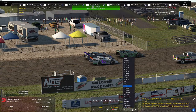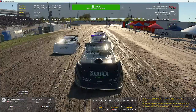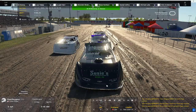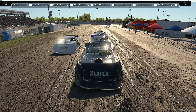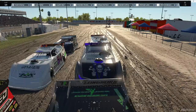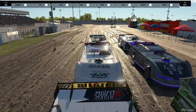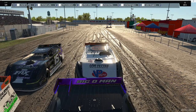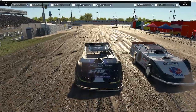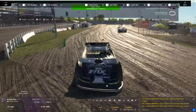Heat race number 1 taking shape. We will see the 94 of Chad Rugy starting on the pole, outside of Chad the 5 car of Todd Champ. Inside row number 2, we will see our quick time and hot laps, Daniel Collins in the 26. To his outside, our point leader in the 54, star of Nick Anderson. Inside row 3 will be the number 9 of Levi Yetter, and rounding out the field in that 6th position will be the 15 of Austin Barr.